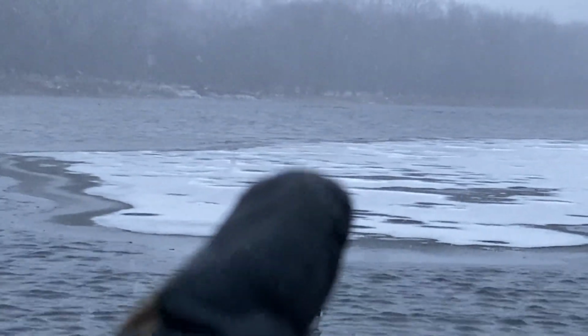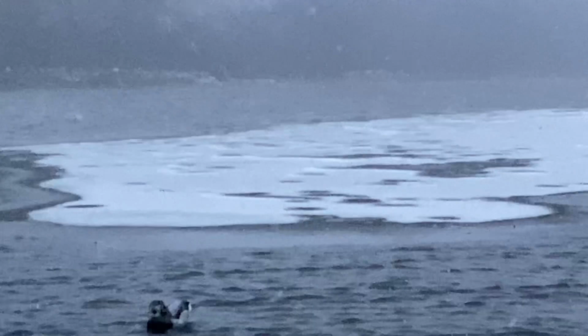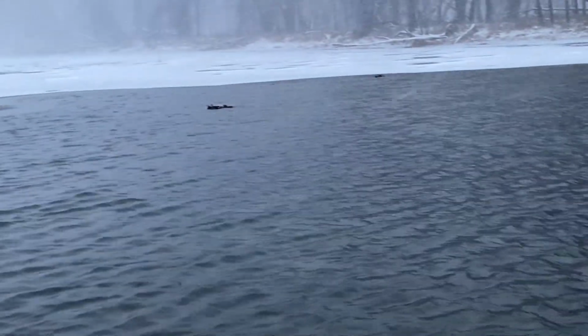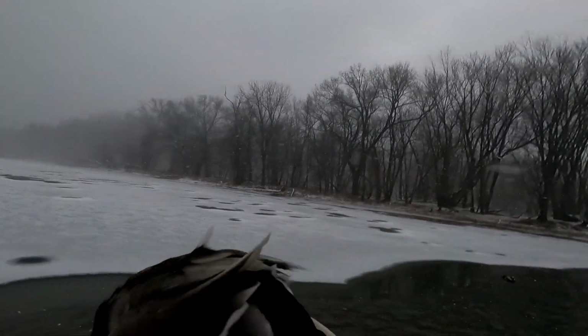Let's freaking go. Maybe you can see it, but there are probably 50 at least, but they're all grouped together and they're like 200 yards out, but those are all ducks. I'm gonna get my green heads, man. Let's go. Mr. Greenie number 1, double curl. Greenie number 2, get him up on the ice a little bit. Oh, just about fell into the ice. Greenie number 2, that's a nice big bird. Let's go, man.